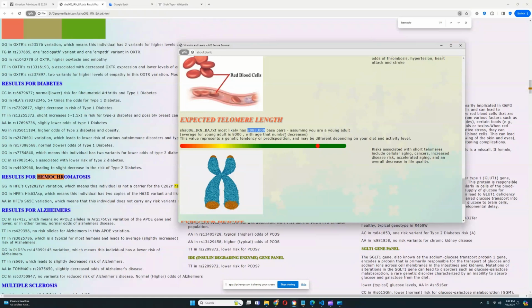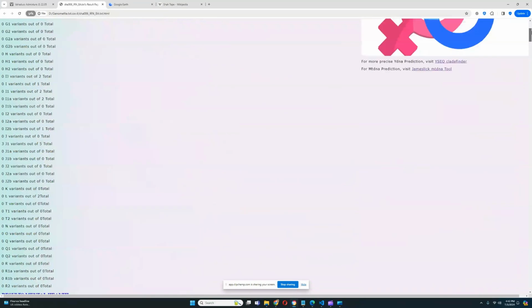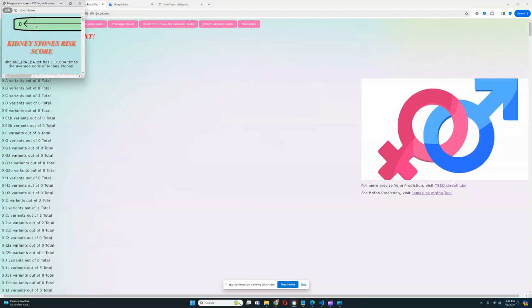Kind of really outlandish genotype, actually, phenotype. Really outlandish phenotype. I don't see that very often. That's an outlier result, for sure. So she's really predisposed to a longer lifespan, and she's predisposed to being slightly taller than average. Pretty cool. Alright, now let's go ahead and see what she scores with the polygenic risk scores.